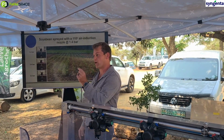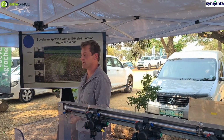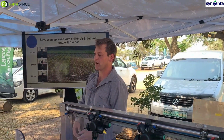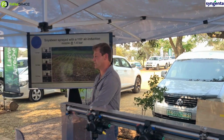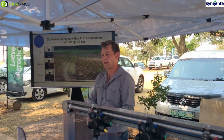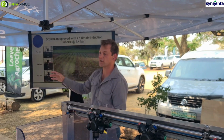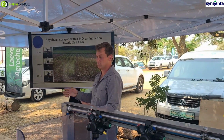And if you drop that bar just by 0.2, that takes you from 2 bar to 1.8. If you had to put a specific air induction nozzle on there that doesn't operate at 1 bar, now all of a sudden that nozzle's not operating anymore. Your controller's going to say everything's fine, but the nozzle's not.